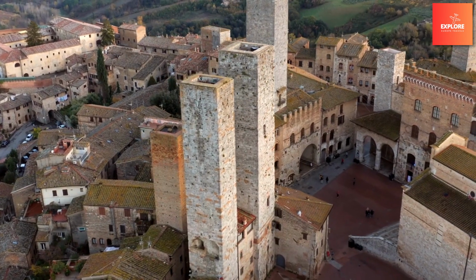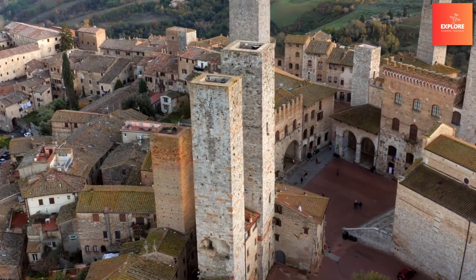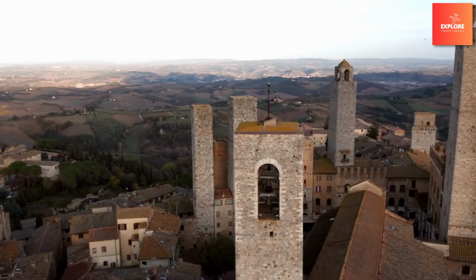Torre Grossa is the tallest, but get yourself ready for a bit of a climb. If you prefer a quieter spot, the twin towers, Torre dei Salvucci, are a solid choice.